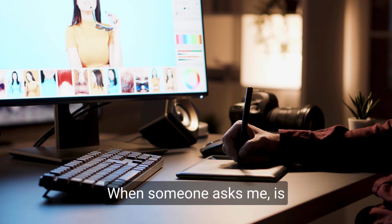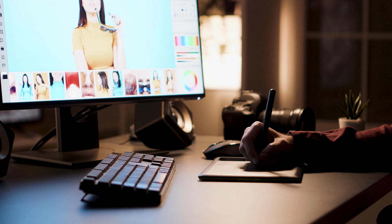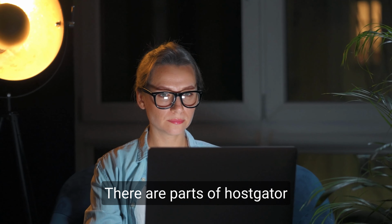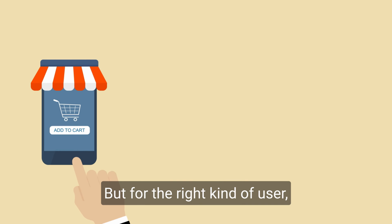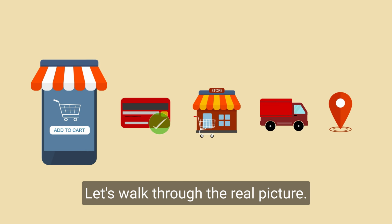When someone asks me, is HostGator still a solid choice for hosting in 2025? I take a deep breath because the answer isn't black and white. There are parts of HostGator that feel like they're keeping up, and parts that feel like they're showing their age. But for the right kind of user, it can absolutely still work. Let's walk through the real picture.